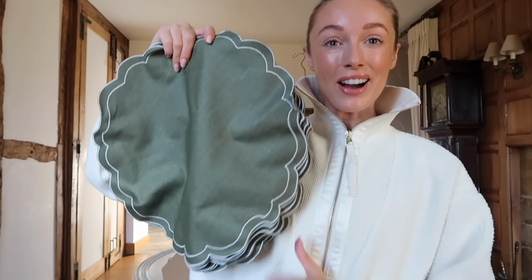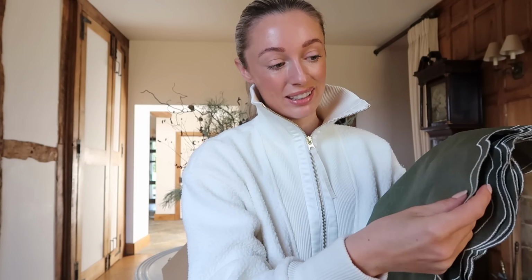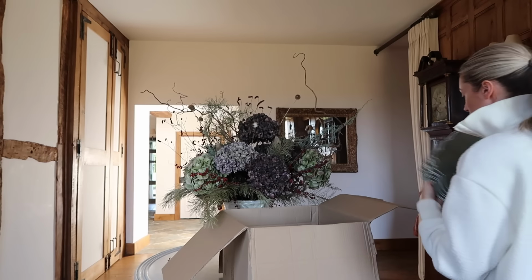Next, we have got some of the fabric placemats. I use a lot of the rattan straw placemats as well, but sometimes it looks really nice to layer up with the fabric ones, so I'm going to be playing around with that look. And these are coated, so I think any little stains or dribbles that land on these will kind of repel off, which is great.